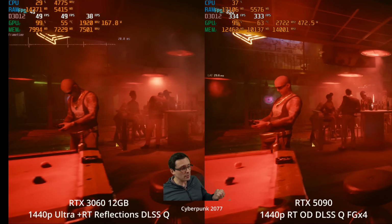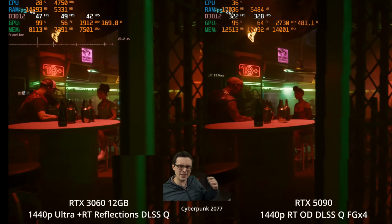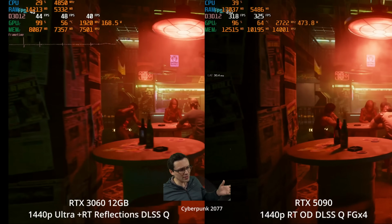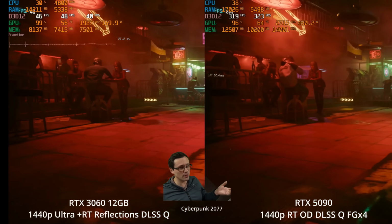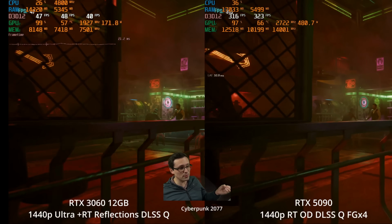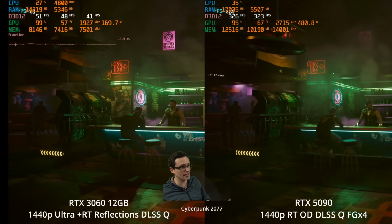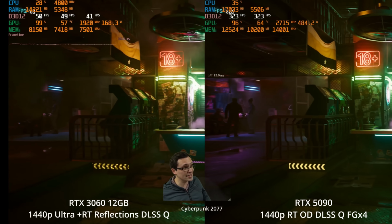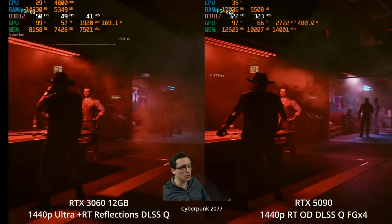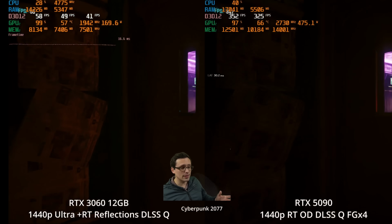At 1440p, I actually wanted to show that if you're willing to accept a bit less than 60 FPS, the RTX 3060 actually can fit in some RT reflections using DLSS quality. So using the Ultra preset plus kicking on RT reflections but no other ray tracing and kicking on DLSS quality, the RTX 3060 is able to average over 50 FPS, which again on a VRR display could be perfectly acceptable.